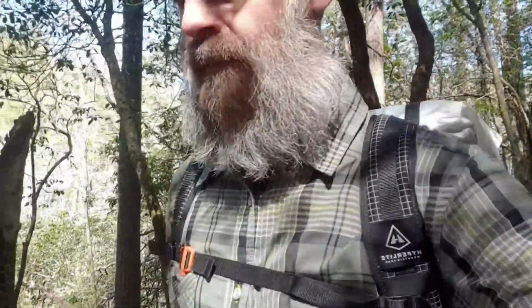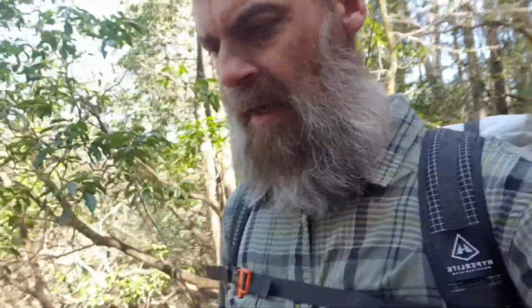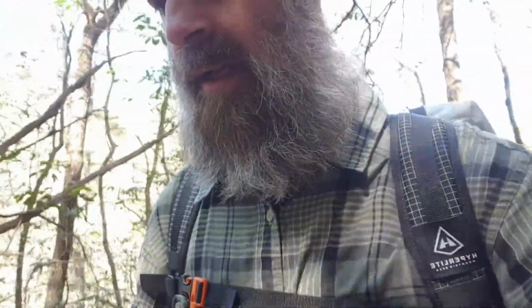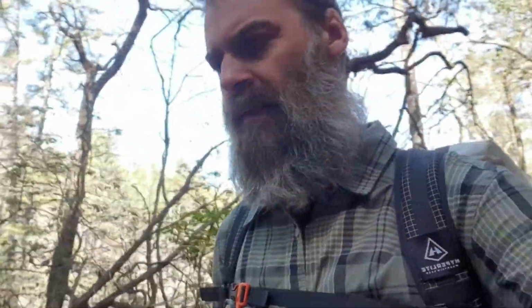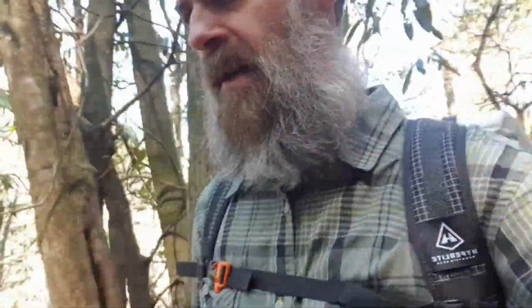And this backpack. This is a Hyperlight Mountain Gear 40-liter backpack. I've been worried about it being a little bit small for my first through hike, but I think it's going to be just right because it makes me leave some stuff at home and, you know, really think about what I'm putting in it. So far it's comfortable, durable, as far as I can tell. It's lightweight. I couldn't be happier with it.